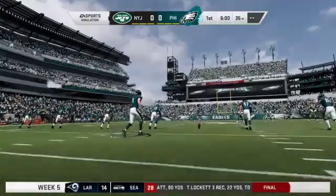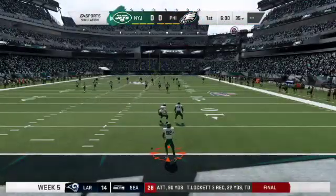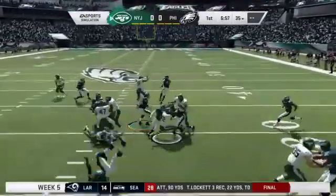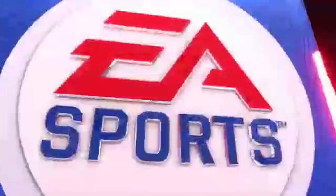Seems like we were just starting training camp, but here we are in October, and off we go on EA Sports. This is fielded at the goal line. And it's a pretty good return here as he'll get it up to the 29-yard line.